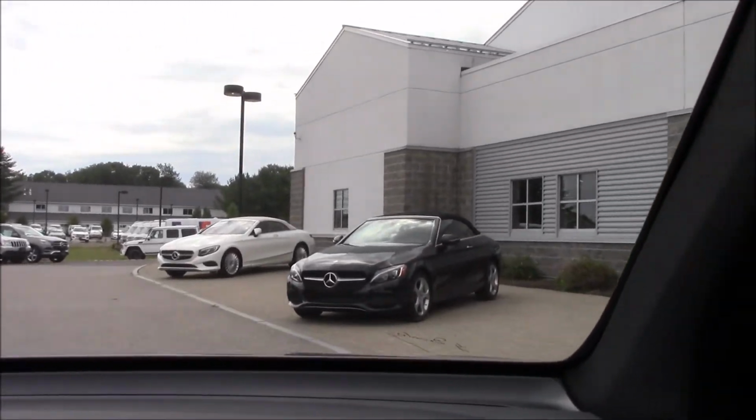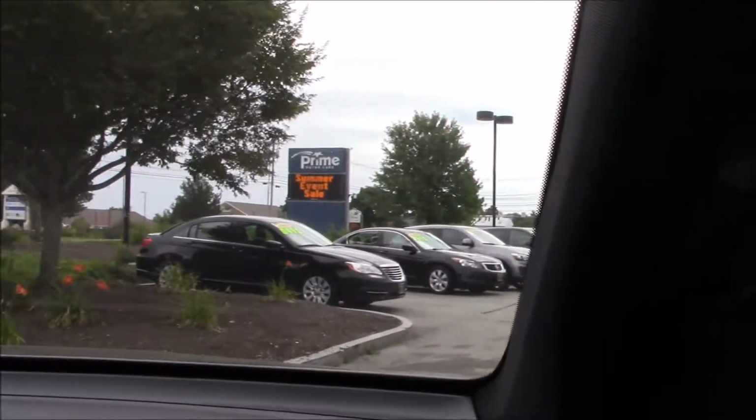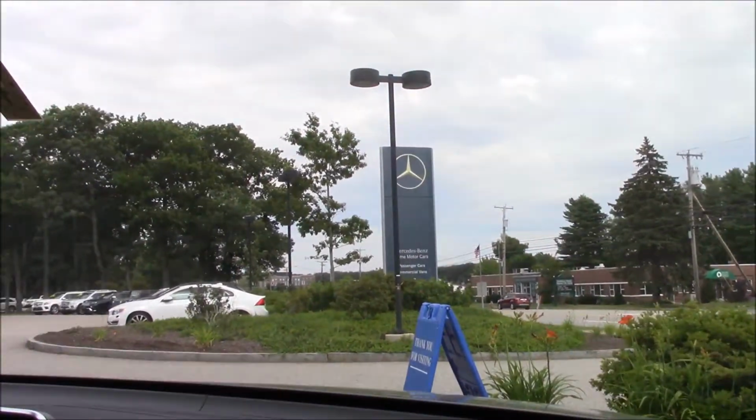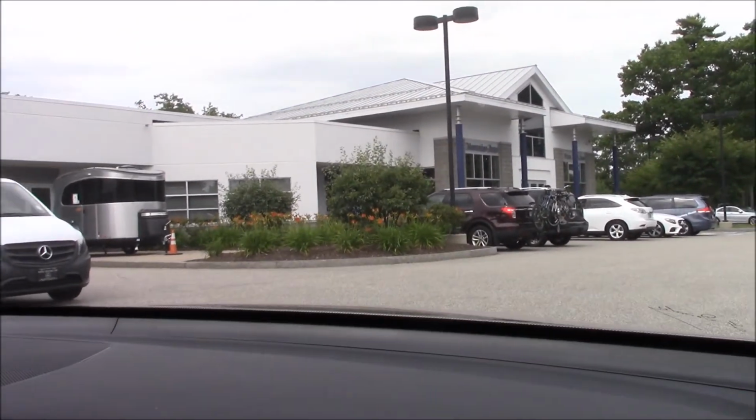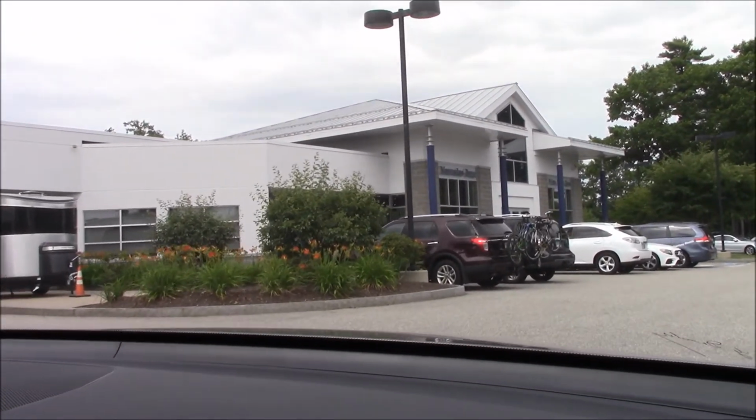I'm going to make a U-turn here. Car does turn on a dime. Love it. And you're up a little bit higher than you normally would be.